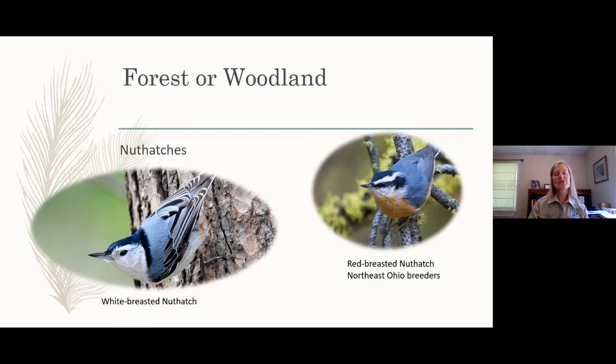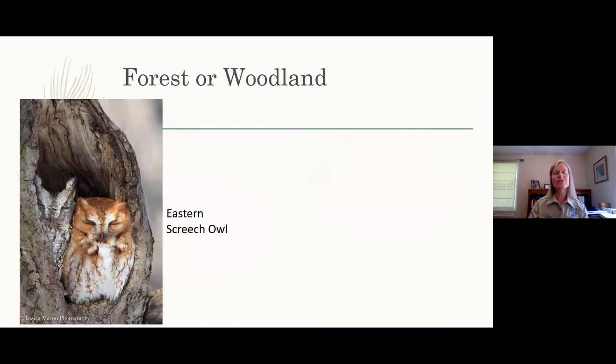Now we're going to switch to a couple of species that are thrilling and fun to see, a couple of owls that you can find nesting in cavities here in Ohio. The eastern screech owl is pretty interesting. They will nest in tree cavities along the edges of forests, and even sometimes along the edge of a park, or even if you have property that has some nice mature forest in the area with cavities, you could have an eastern screech owl nesting near you.